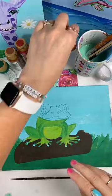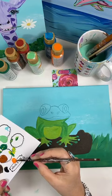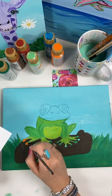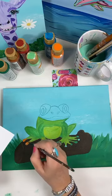I've got bright orange for my toes. And I'm going to try to use this brush and be real careful, but if you have a smaller detail brush, that works as well. But I'm going to fill in the toes, make them pretty round there, and then kind of brush that orange up into the lime. So round toes. And then brush it up his little ankle. Do frogs have ankles? I don't know.